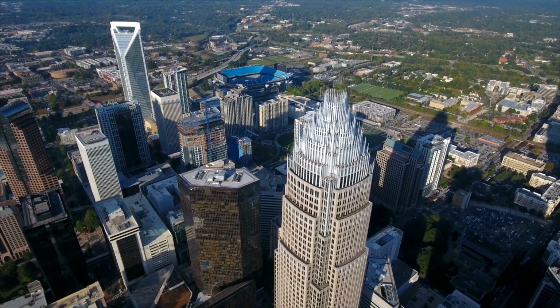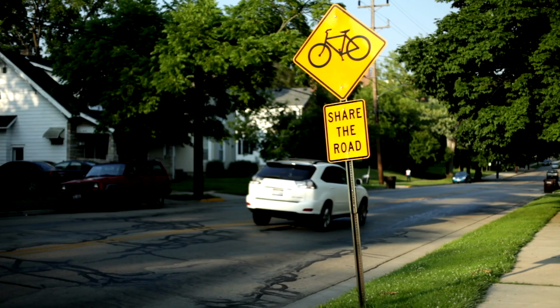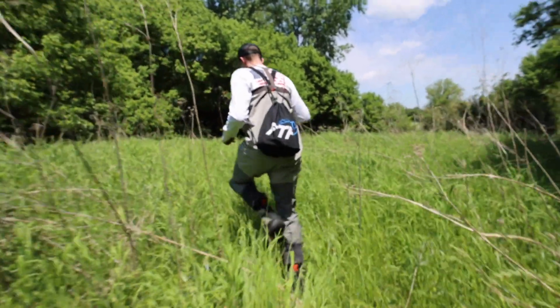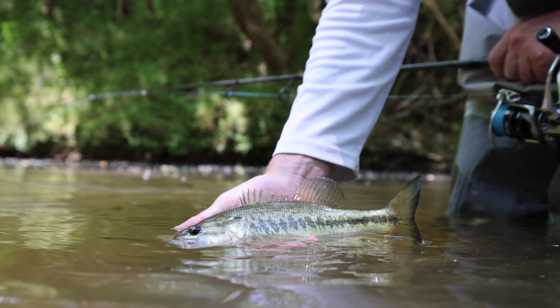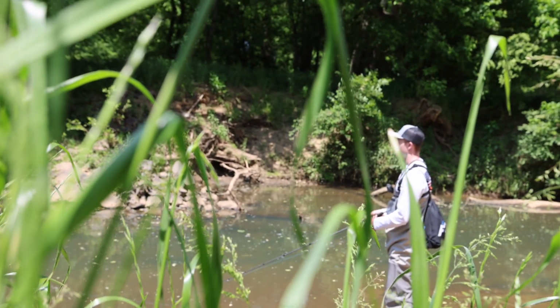When you think of a city, your mind probably doesn't jump to the thought of a lush green oasis. But if you know where to look between the miles of asphalt roads and sprawling concrete cityscapes, there are hidden treasures. Treasures that are teeming with life and are begging to be discovered, explored, and fished by any angler who is lucky enough to come across them.